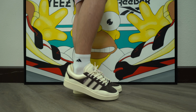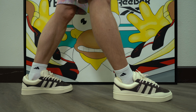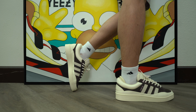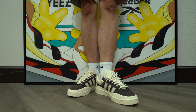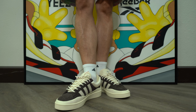Having said all of that, whatever you wear in your Bad Bunny shoes, whether it's a Forum or a Campus or whatnot, or whatever you wear in the Campus silhouette, I feel pretty strong in saying you should go along with that particular shoe size. Because I've tried on and worn other colorways in the Forums and the Campus Bad Bunny shoes, and I feel like everything is kind of on the same line.